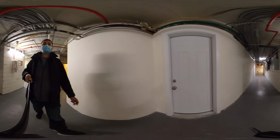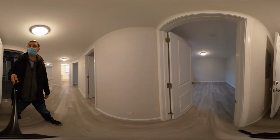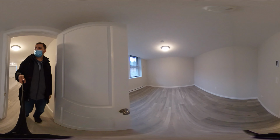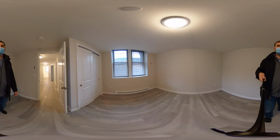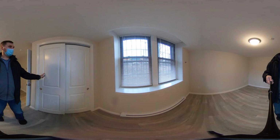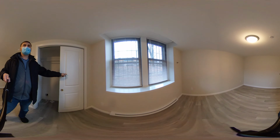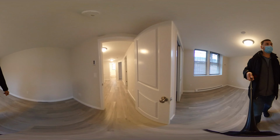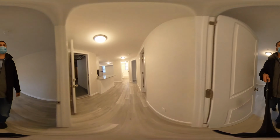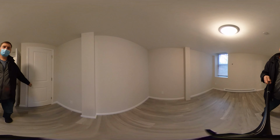The unit is here. It's been fully renovated. Completely. This is your first bedroom. So it's got a nice size closet. All the bedrooms have closets. And they all have nice big windows. So we go through here. This is kind of like the foyer area, kitchen. Have another room here, which also has a window and a closet.